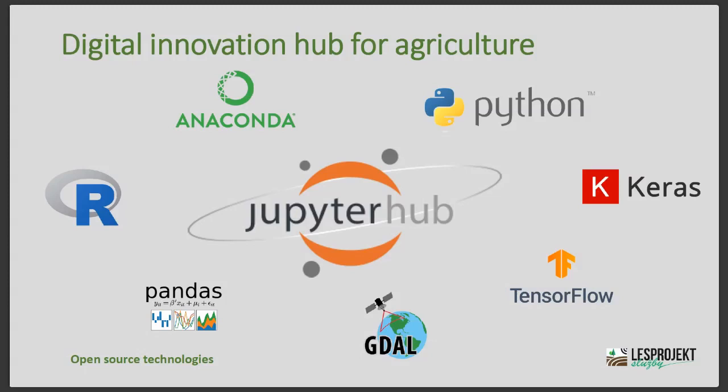For example, for R, there is support for GDAL, there is support for remote sensing data processing, and so on. So even though R is originally a statistical software, currently it is also a very strong tool for remote sensing data processing, and even machine learning tools are there. And we also have similar tools in Python. So if you run Jupyter Hub, you can select whether you want to work in an R environment or in a Python environment. And in both environments, we have tried to prepare tools which are needed to work with Earth observation and also spatial data.